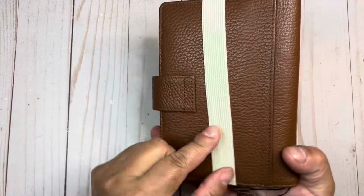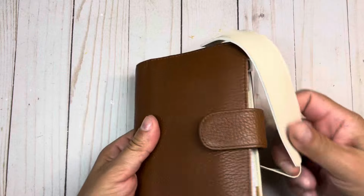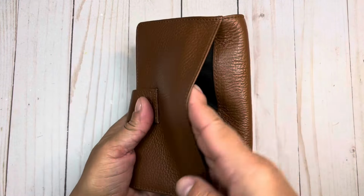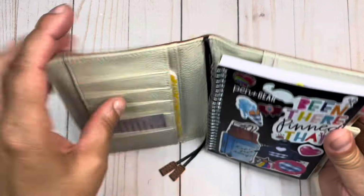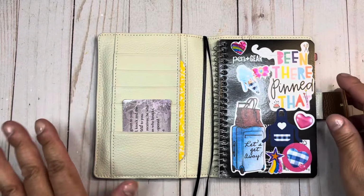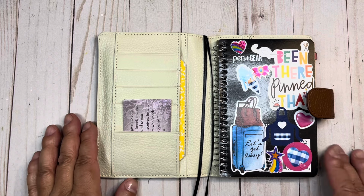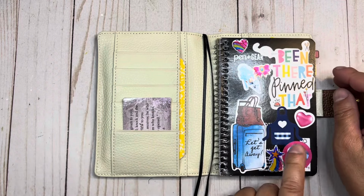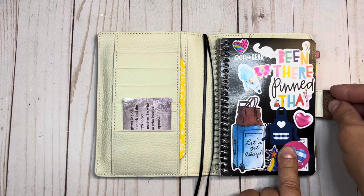This is just a pen strap here, and this is an old Moterm cover, an A6, and it has a back pocket. I think the Moterms now come with a top pocket. This doesn't have one, and I prefer it without it. Sometimes I like the top pocket, and sometimes I don't. I've been doing this for years, if you've been following me for a while.